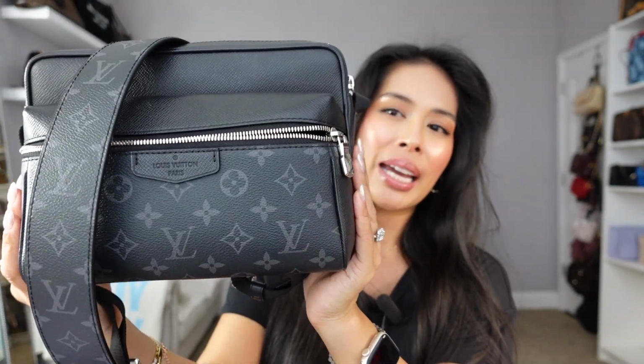It is so soft, it's so comfy, it's so squishy, and I just love the 19. I'm a 19 fan. I might get it in another color this year. We'll see. Next up is the LV Outdoor Messenger, and I have it in the black Eclipse color.